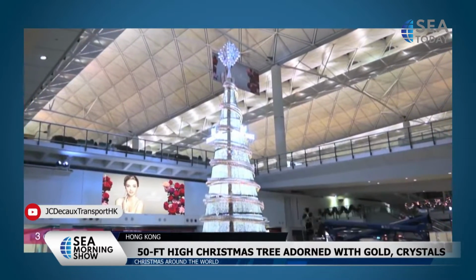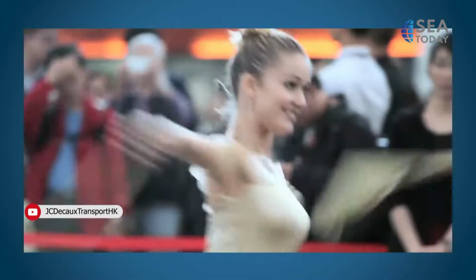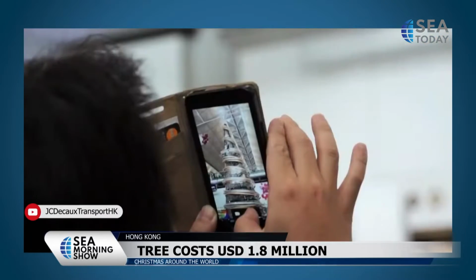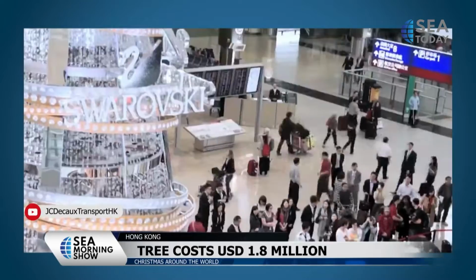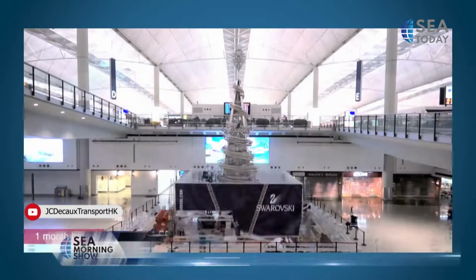One of the most amazing trees in the world is actually in Hong Kong. The Swarovski crystal Christmas tree is 50 feet high and adorned with 20 million gold as well as crystals from Austria, and it proudly stands at the Hong Kong airport. Look at that thing. Wow. Talk about majestic, huh?